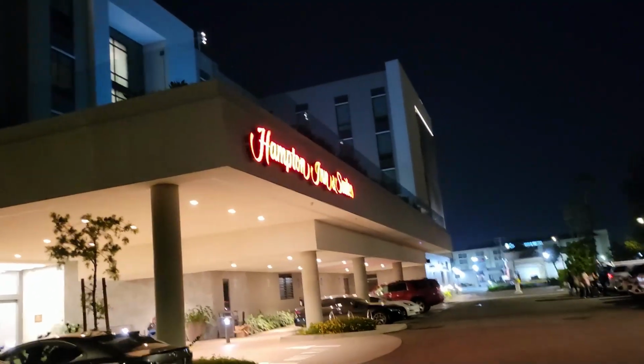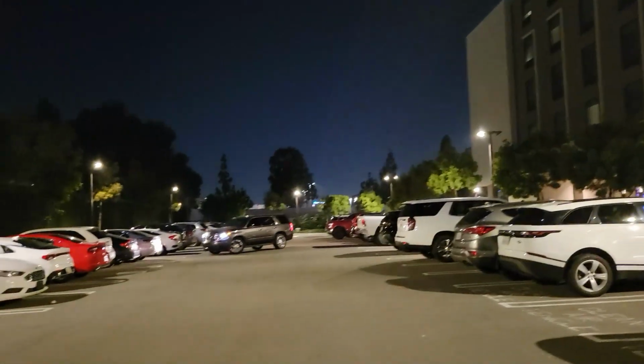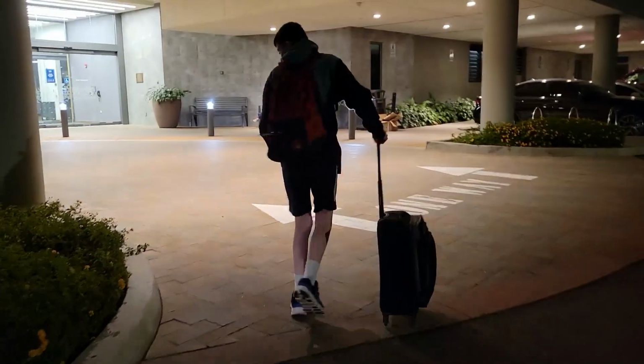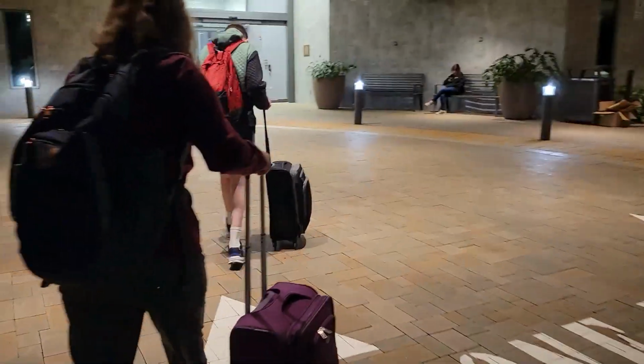Okay, this Hampton Inn & Suites, this looks quite new. The Toy Story parking lot is like on the other side of that fence. So we think we're just gonna walk over there and take the shuttle bus, and then we won't have to pay for parking again, since I think we're probably already paying for parking at this hotel.